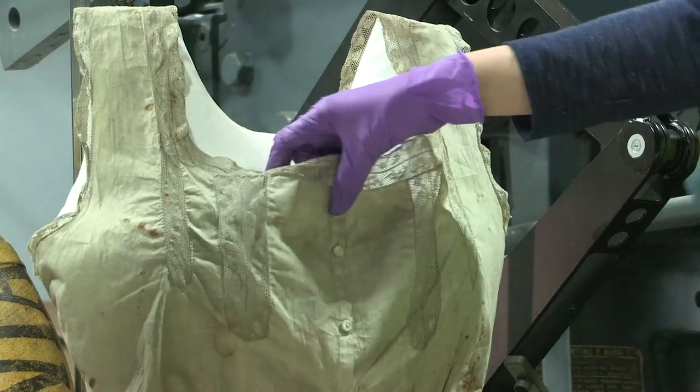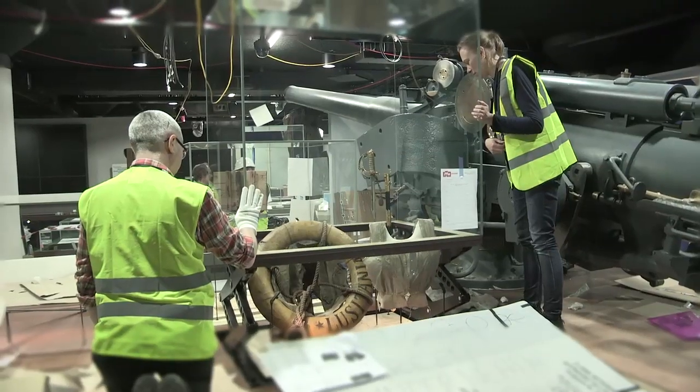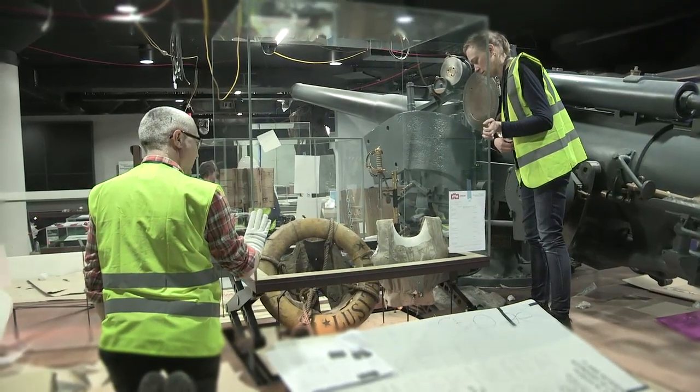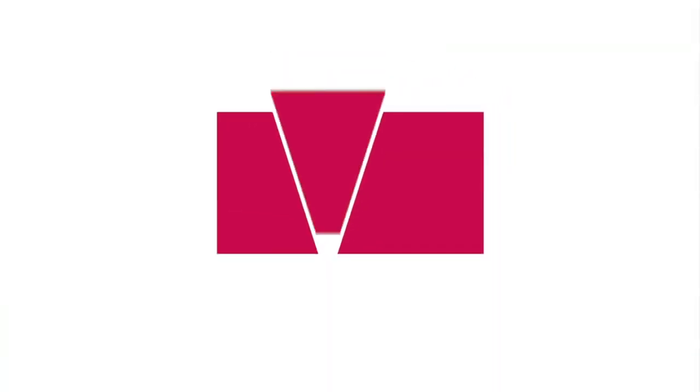They both survived the sinking, but they didn't realise until they were reunited ashore. She kept this camisole stained with soot and with oil, and later donated it to the Imperial War Museum.